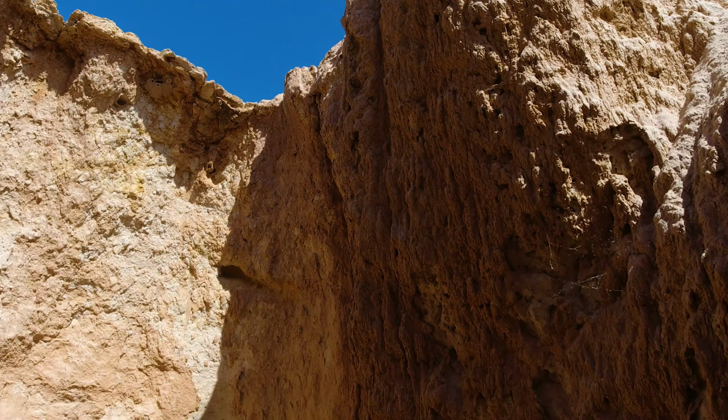All this damp patch here used to be dry as, we used to walk right along it. But now it's really muddy. You wouldn't even try it anymore. But have a look at this wall of roots. And to think all those trees are still alive, that's awesome.